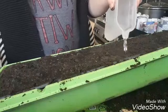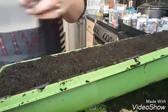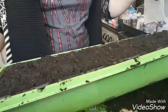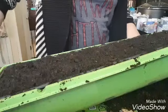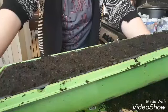Very resourceful. That's what we use. I ain't got time for making holes in bottles and things. I'll just use my ironing jug. I don't really use it for the iron because it annoys me ironing. I used to have an ironing business, but now I don't do that anymore. I never pick my iron up.